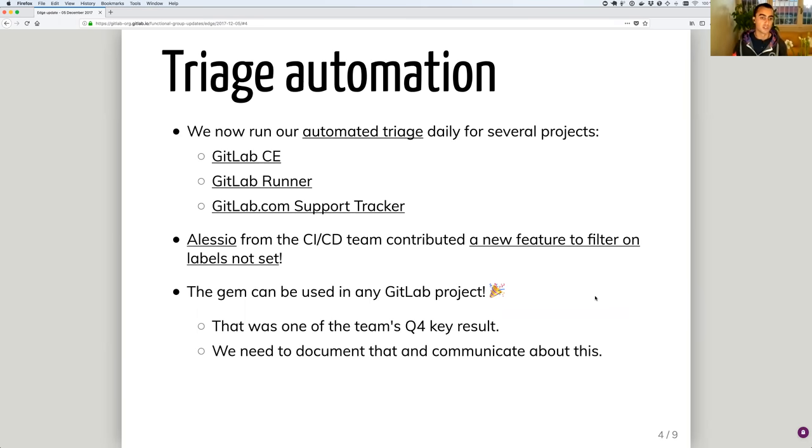And we even had Alessio from the CI/CD team contribute a new feature that was needed for them. And yeah, it's a gem that you can very easily use in your pipelines. You would just have to define your triage policies in a YAML file. So very similar to a GitLab CI YAML file, basically.